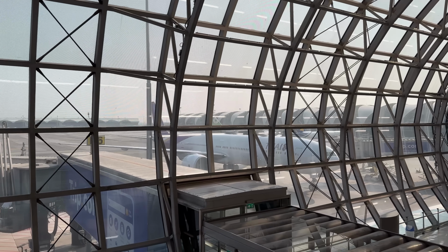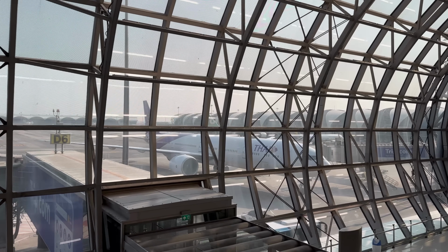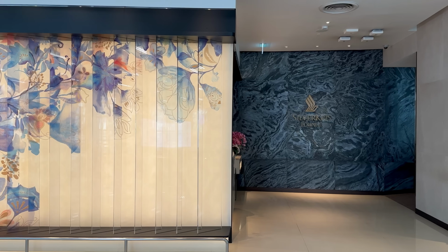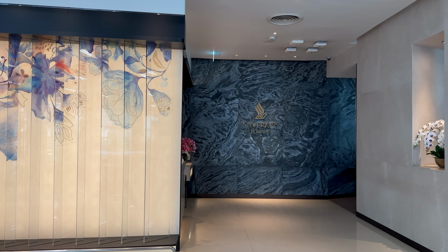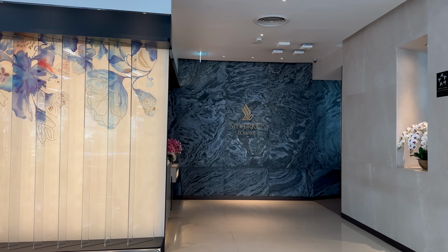We just spent 2 hours in the Prestige Lounge. We took a shower, had some food, and watched some Netflix. We're now going to go check out the Singapore Airlines SilverKris. It was only a 2-minute walk from the Thai Airways Prestige Lounge.